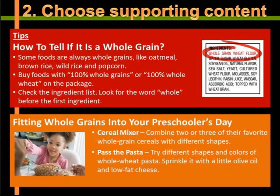All right. A lot of you think that does a great job. All right. I'm going to clear those raised hands, and I'm going to ask those of you who think that the second set of supporting content, hide whole grains in your preschooler's day, does the best job, go ahead and click now. Oh, gee, it is very clear that the majority of you think that hiding whole grains in your preschooler's day does the best job.